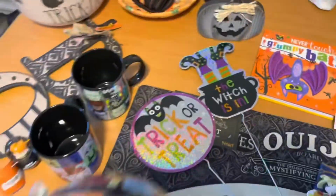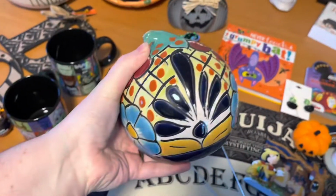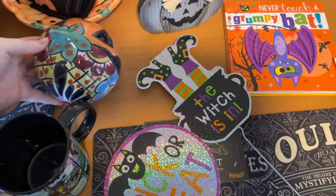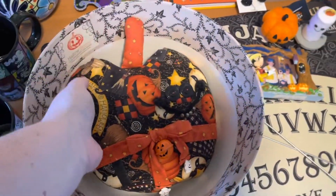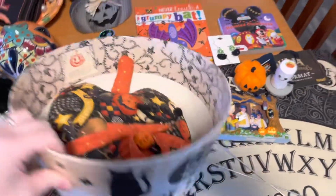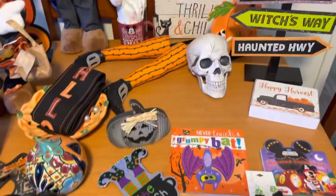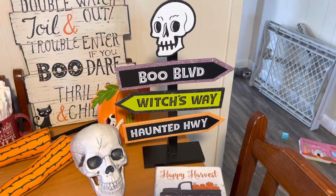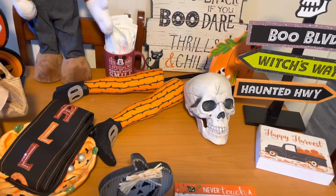This pottery pumpkin or jack-o'-lantern, I love it. I think it's beautiful. Let me show you the back. I have a lot of planters that look like this. This is a decoration that Nick's mother made a long time ago when he was a kid. A little pumpkin with a little smiley face. And then our trick-or-treat bowl. I have a skeleton and then a spooky sign. Boo Boulevard, Witch's Way, Haunted Highway. I've got some witches' legs that I like to put outside as well.